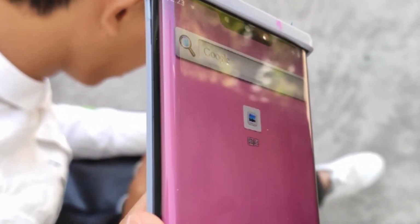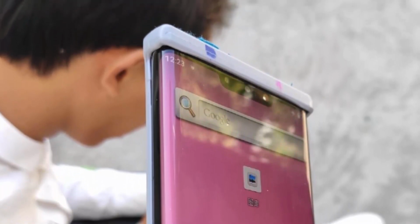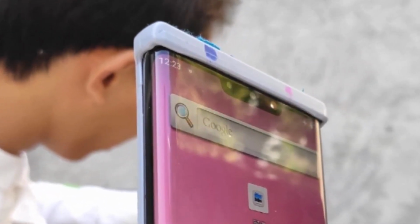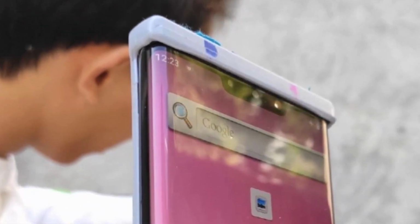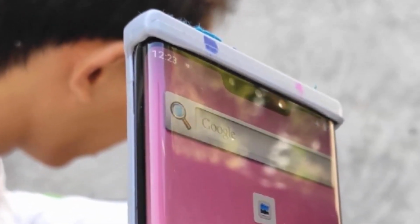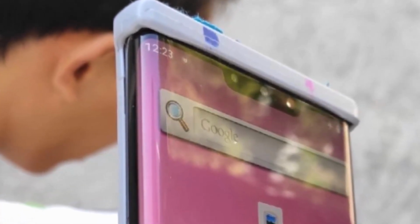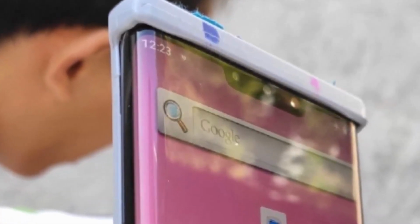The leak also offers a closer look at the new notch hardware. It seems to have the second generation face recognition hardware. From what we can see, it appears like a triple camera setup featuring a time of flight (TOF) sensor with a light emitter and sensor. More details are expected at the launch event when Huawei officially announces the smartphone.